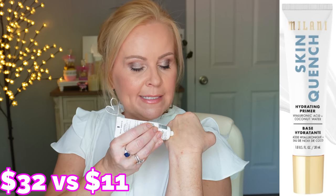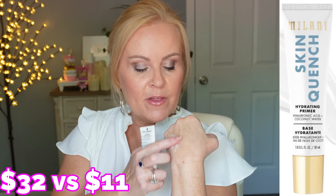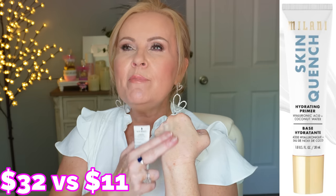But when I put this next to the one that I just used from Lawless, I can feel that this one is maybe just a skosh thicker. And the reason that I like that better than the Lawless one is because I can feel a little bit more hydration. So if you're somebody that's very dry like me, and I know that I have several gals that aren't, you may wanna choose something that's coming a little bit later. I've got something for everybody just about in this video for a primer as far as your skincare needs go.